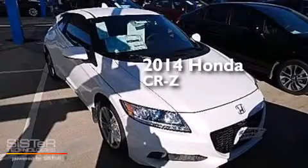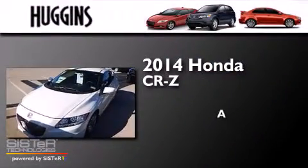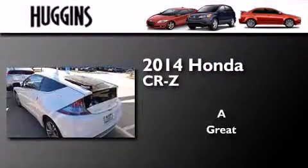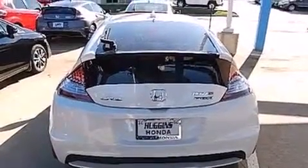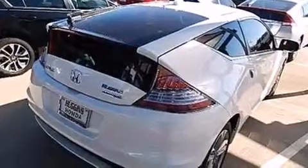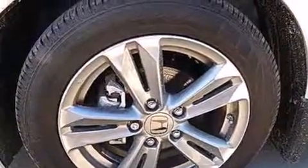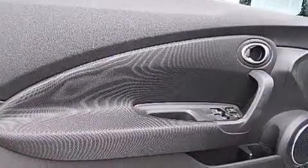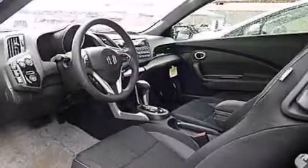This is a brand new 2014 Honda CRZ. Its top features and packages include the premium sound package, traction control and stability control systems, hill start assist, and high intensity discharge headlights. The following features are also included: air conditioning, cruise control, full power accessories, a premium sound system, side impact airbags, a keyless entry system, and alloy wheels.